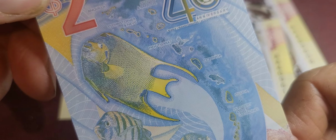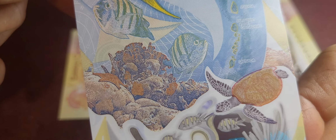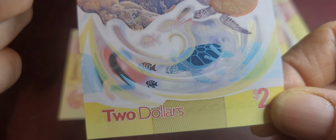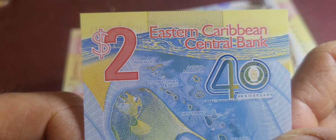So on this side, we don't really have the silver holographic foil, but we have what looks like an angelfish. We have the Sergeant Major, the green sea turtle, and we have corals with a lot of sea urchins and starfish. Oh, is there any sea urchins? No, looks like sea squirts or something. Anyway, and here we have what looks like the currents, little waves on top of the water. And at the top of the note, we have the top of the ocean.